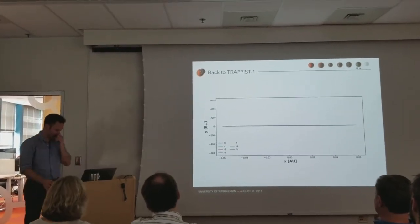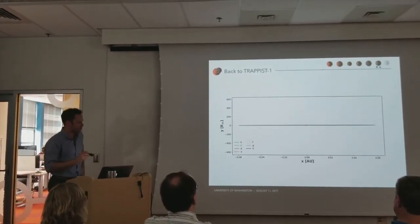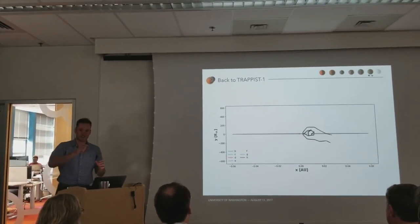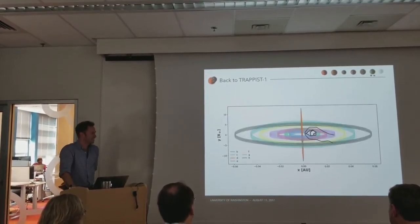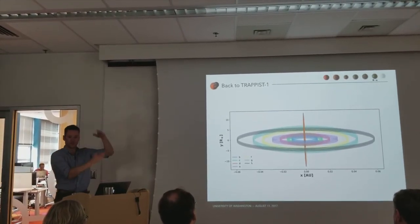This is the TRAPPIST system, to scale. The star is in the center. These are the orbital planes of all the planets, colored accordingly. I want you to pretend that this is an iPhone screen, and you can take a finger and pinch and zoom only on the y-axis, like that. So this is still to scale, but the vertical axis is now stretched.